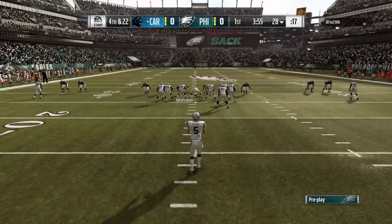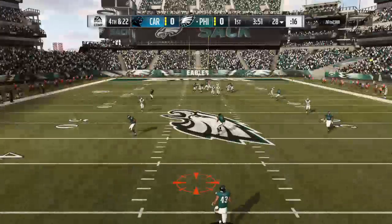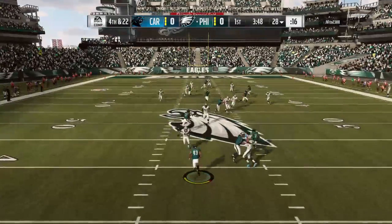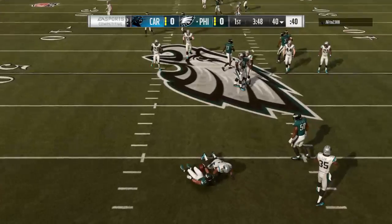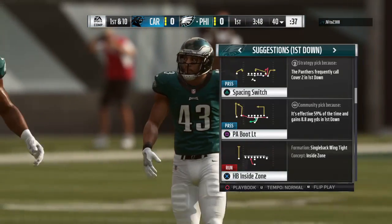So on 4th down, kicking it away here, Michael Palardi. Back deep is Darren Sproles. 31 yards on the punt there. And the Eagles will have it, taking over 1st and 10.